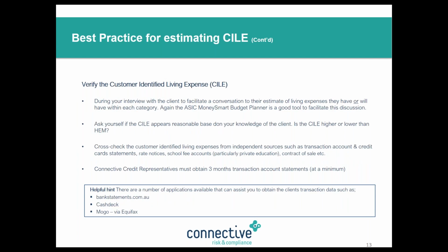Moving along quickly, and we're nearly at the end of the presentation, but verifying the CLIE. During your interview with the client, facilitate a conversation about their estimate of living expenses they will have within each category. The Money Smart Budget Planner is a good tool, but I come back to the needs analysis tool.